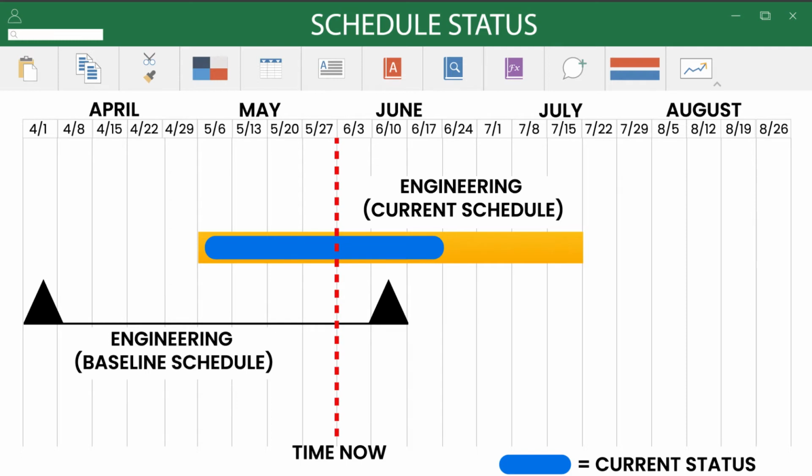The blue status bar within the engineering task indicates work progress to date. We can visually see this task is over halfway completed. In addition, we see the blue status bar has extended beyond the dashed red Time Now line. This comparison indicates that the task is ahead of schedule.